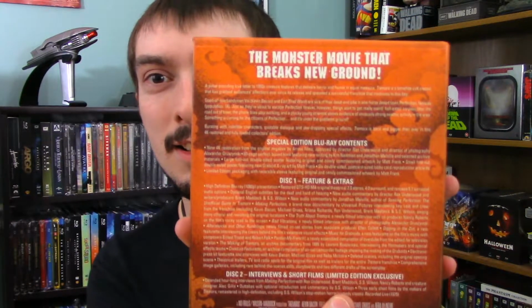I say this every time I get one of these. I love these slip boxes that Arrow does. They're just so, I don't know how to describe them. They're just so nice and classy looking. They're fantastic. The back here. Awesome. You can kind of see the back underneath the J card.